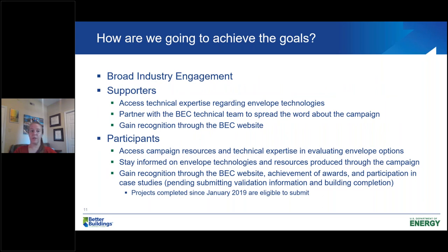So those sound like some pretty lofty goals. How are we planning on achieving these goals? The short answer is with broad industry engagement. I think that's the only way you can achieve market transformation. And the slightly longer answer is by recruiting supporters and participants in the Building Envelope campaign. This is the way we split those folks that are interested in engaging with the campaign.